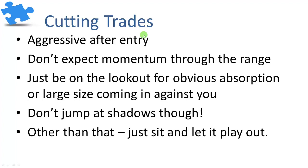There is an argument for getting out when momentum stops, but to be honest, in the summertime there's no momentum in the first place. It's very difficult to gauge one tick every 30 seconds against one tick every 40 seconds or one tick every 20 seconds.